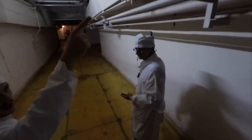So we are going from the south main circulation pump corridor to the north main circulation pump corridor. Reactor is going to be on our right. Number three reactor is from back here. It's above us and in this direction.